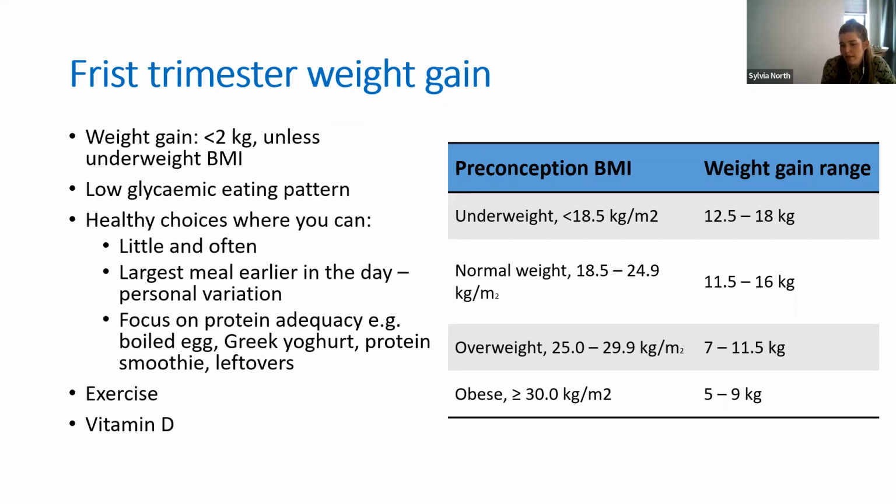It's a good time to talk about exercise, and a good time to also look at vitamin D levels. Again, because we're going in for our first antenatal bloods, checking vitamin D, particularly in our women with overweight or obesity, because they're at much higher risk of having low vitamin D. And we could go into a whole talk about vitamin D in pregnancy, because it's really important.